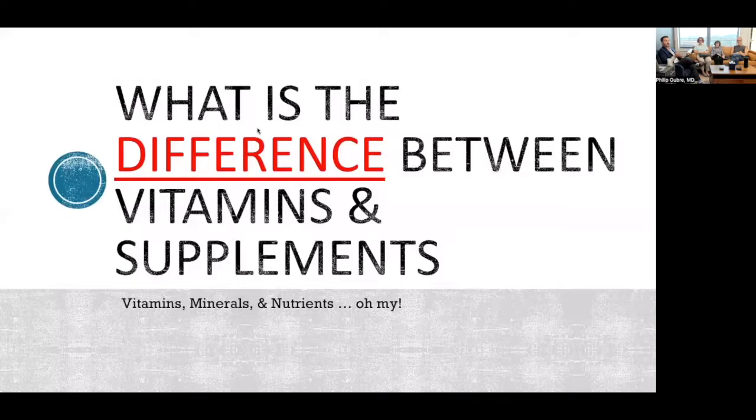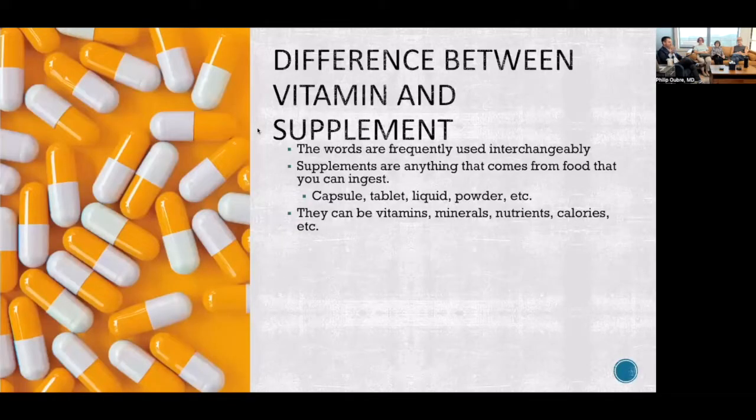So first, we're going to find out what is the difference between vitamins and supplements. This is actually something that's a little confusing because we all are guilty of using these words interchangeably. Oh, I took my vitamins or whatever. But when you actually say vitamin, you're specifically referring to a specific type of nutrient that is essential to humans.